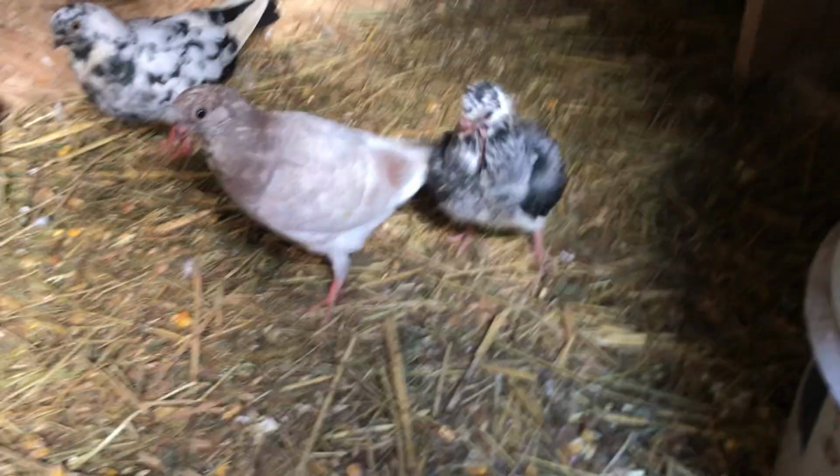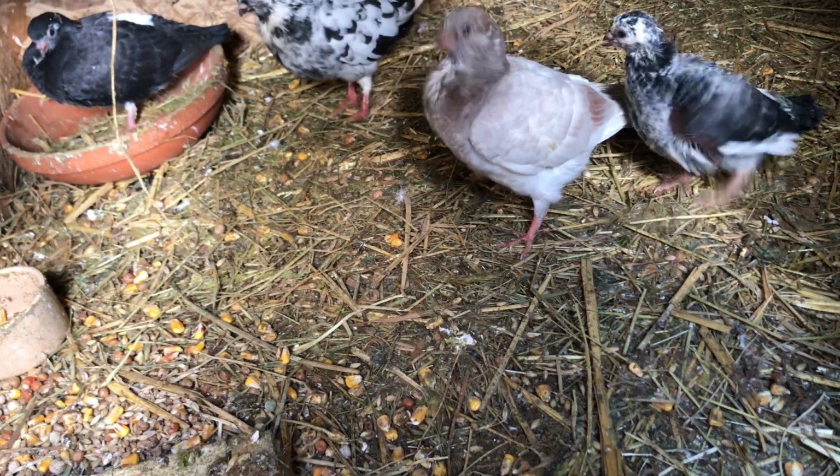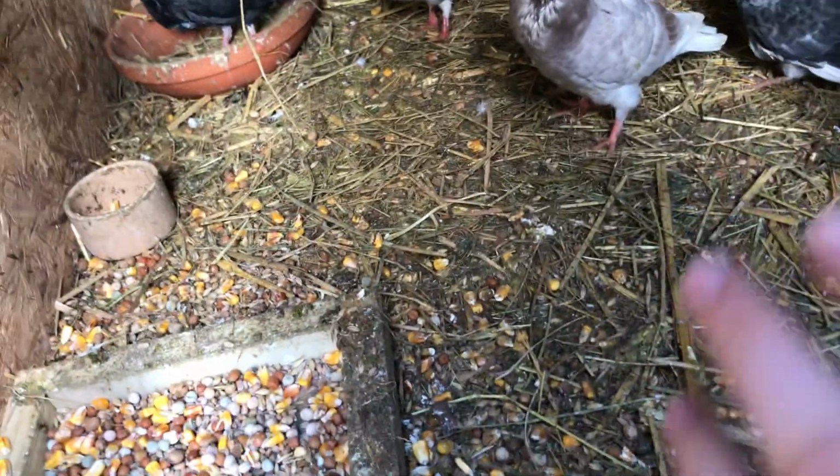And look at that. There's a hen sitting on eggs. I don't know if I'm going to sell these guys. I might just keep them, to be honest with you guys. I might end up keeping all of them, but I'm going to have to give this a big clean.